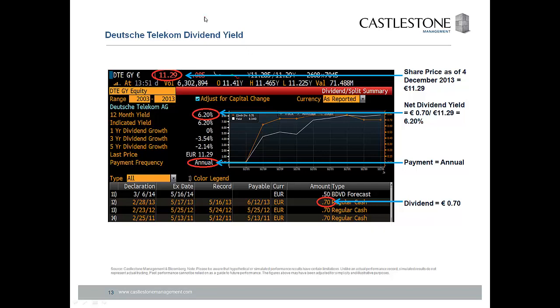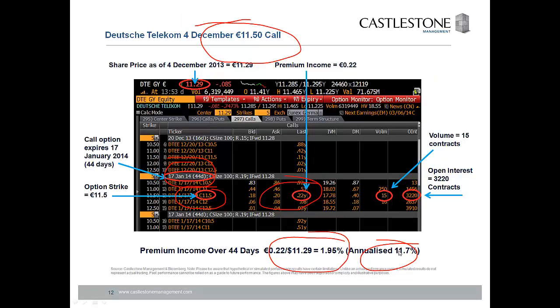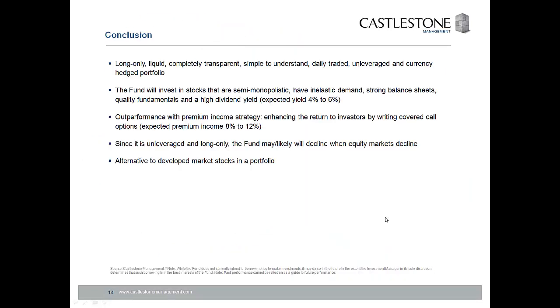You can see here with Deutsche Telekom in terms of its dividend yield, the dividend that is due to be paid out, it is an annual payment and it is currently on a 6.2% return. So if you combine that 6.2 with the 11.7, you can see where we're really trying to achieve the return inside Deutsche Telekom, irrespective of what the stock does.